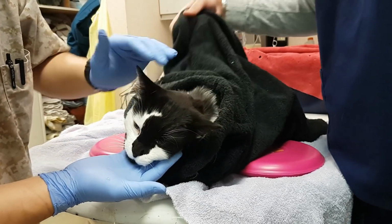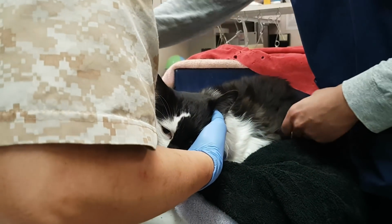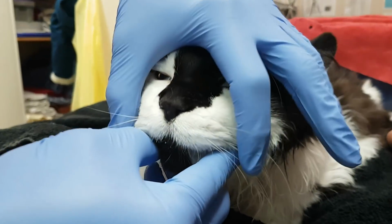See Mr. NJ supporting Lancelot's head right now. You can feel that head suddenly become heavy and drop into his hands. And Lancelot is out. See, no blink reflex. He's completely under anesthetic.